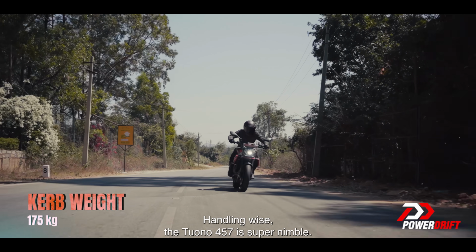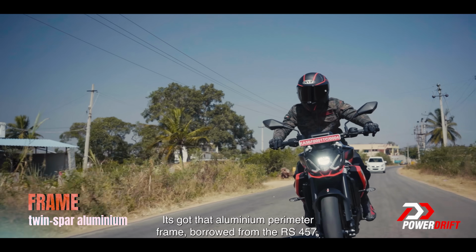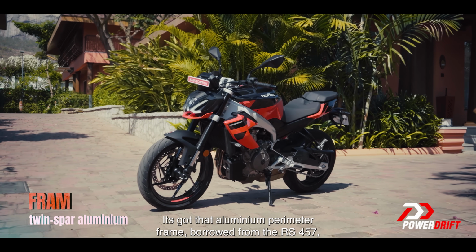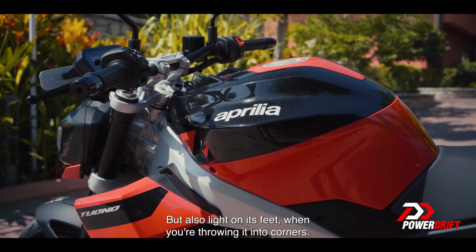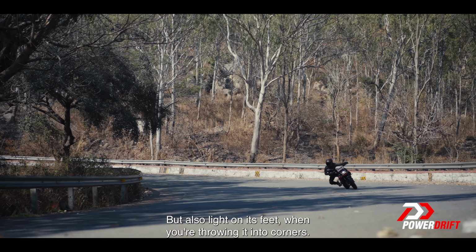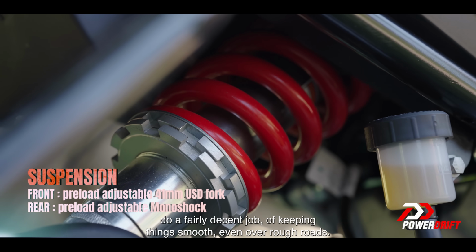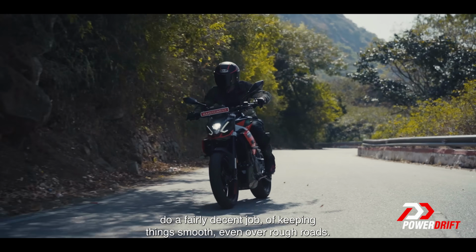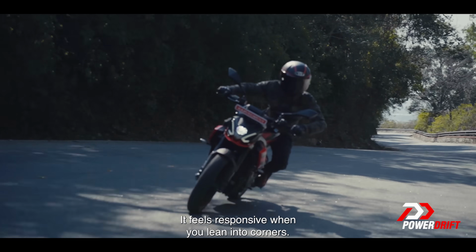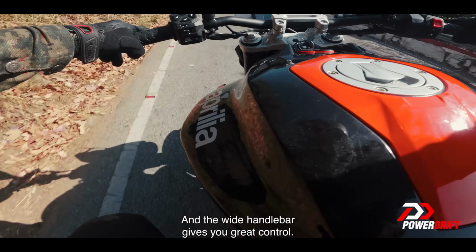Handling wise, the Tuono 457 is super nimble. It's got that aluminum perimeter frame borrowed from the RS457, which makes it feel planted and stable, but also light on its feet when you're throwing it into corners. The 41mm USD fork and the monoshock suspension setup do a fairly decent job of keeping things smooth even over rough roads. It feels responsive when you lean into corners, and the wide handlebar gives you great control.